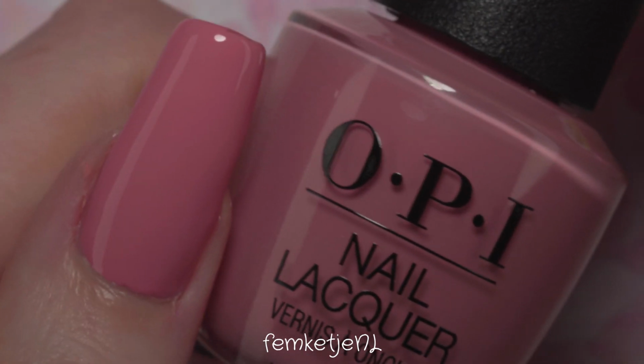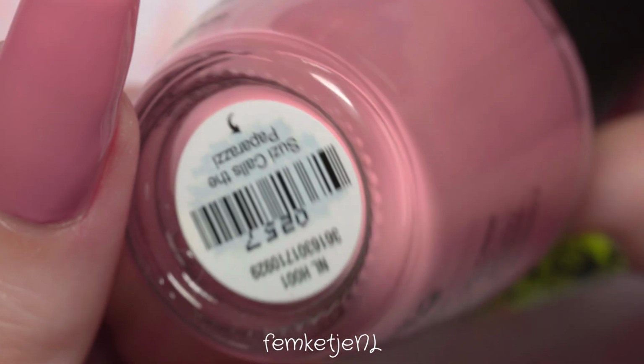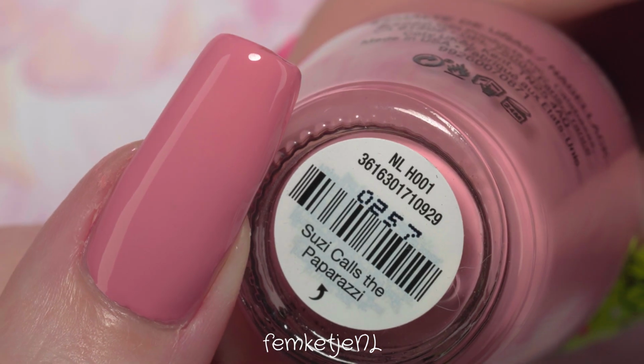But yeah, this color is just a stunner, very wearable, very appropriate for a lot of different things you might go to in life. Like, it's work appropriate, school appropriate in my opinion. It's just a very lovely muted pink color.